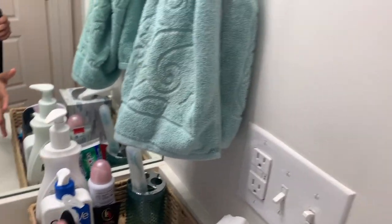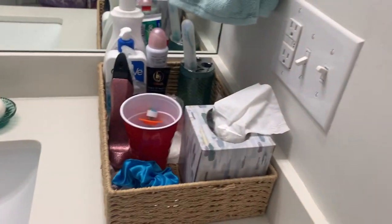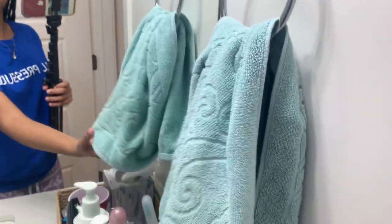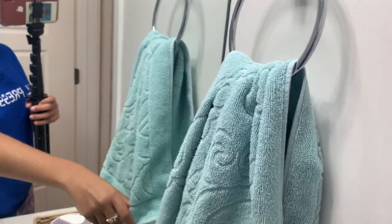And then in here, I just leave my essentials that I use every single day, like my toothbrush, my lotion, my deodorant, my toothpaste, all that stuff. And then obviously the vanity comes with cabinets, and inside I just keep cleaning supplies and other essentials that I need but don't use every single day. And here's my little hand towel, so we don't waste paper all the time. So yeah, and that is my bathroom.